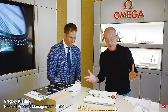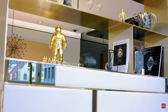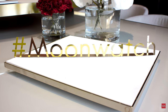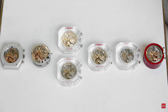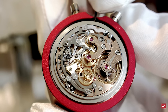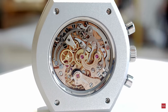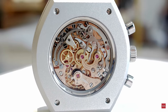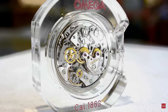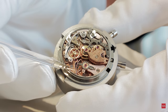Welcome. Thank you, Alexander. We have been setting up a little Moonwatch studio in the Omega boutique here in Biel. You see Moonwatch, hashtag Moonwatch. The purpose is that together with Gregory, I want to run you through the history of the 321, the famous hand-wound chronograph movement, where it started and how development went after the 321 was introduced at Omega. Different executions and also in technology, things changed with the movement.